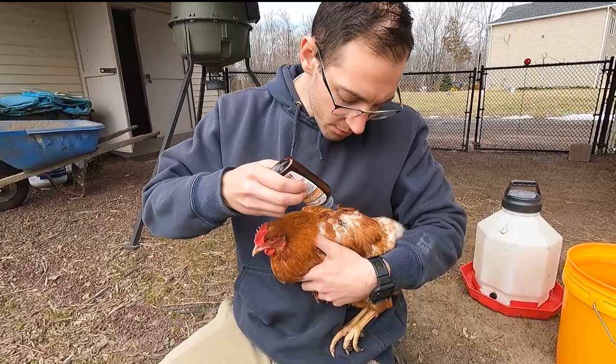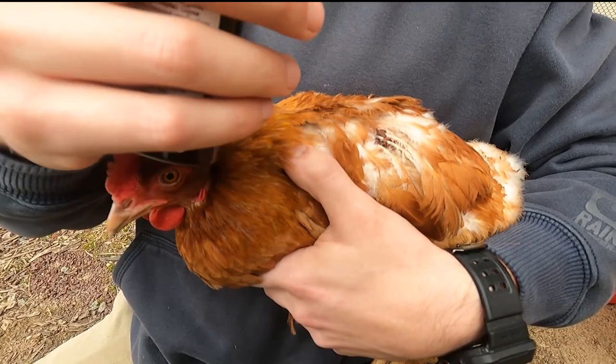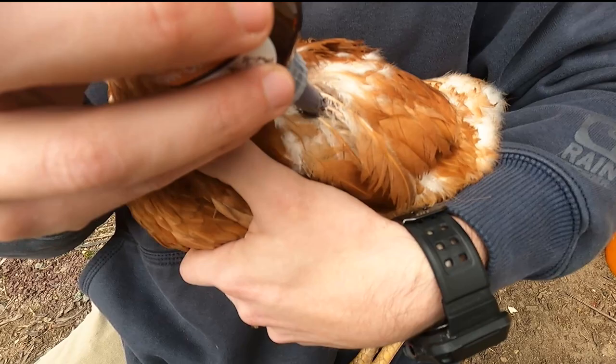So there's the wound. If you can zoom in on the wound a little bit, you can see it's nothing crazy. It's healed up a little bit, but they pecked the feather away. And yeah, so we just want to cover this up a little bit with this lotion. It's just like a goop, kind of like a goopy purplish.